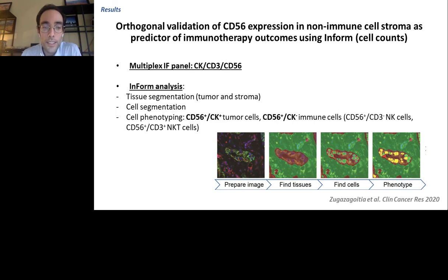So in order to give more confidence in these findings, we decided to prove this outcome association with another orthogonal quantitative method. We decided to validate CD56 as a marker of NK cells, because this was a more novel finding to us. So we assessed CD56 expression using a different quantitative method, in this case, INFORM, which is a method that counts cells. We developed a panel to detect NK cells using cytokeratin, CD3 and CD56 as the marker of natural killer cells, and we did INFORM analysis as follows.